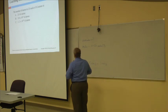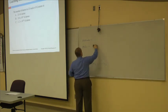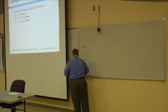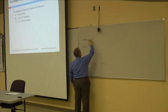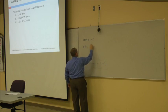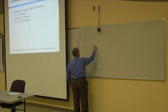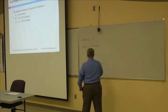Number of atoms in 2.0 moles of aluminum. So instead of molecules, we want atoms of aluminum. That's our question mark. And we have 2.0 moles of aluminum. And we know this to be true.